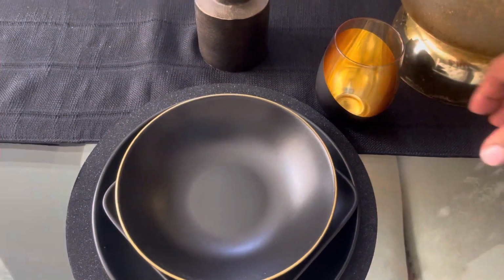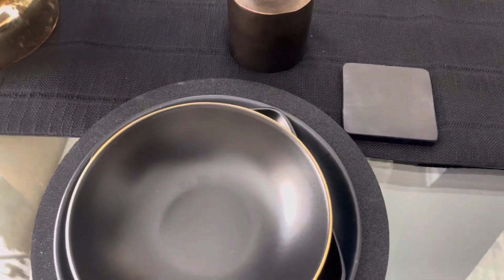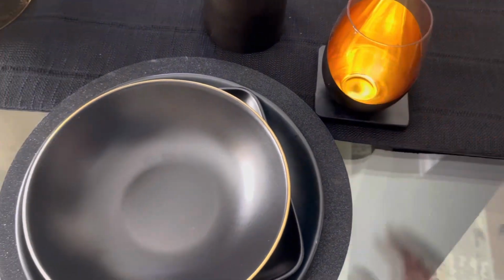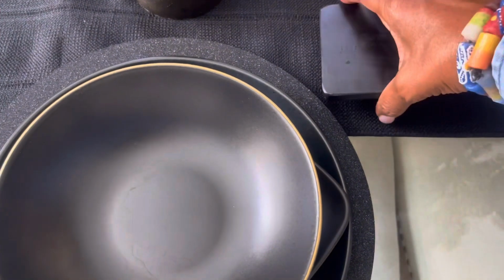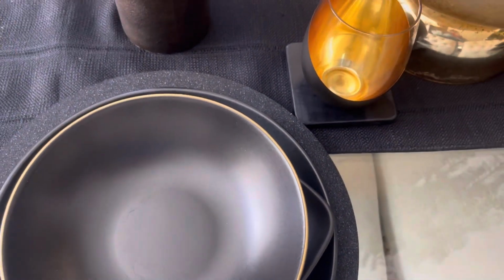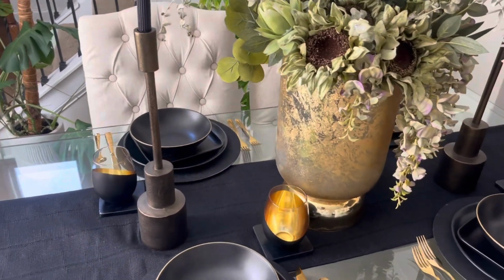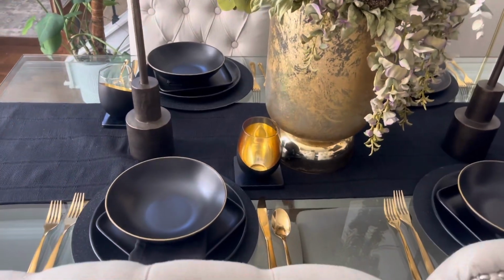The same is true with these glasses. I got these from Amazon. If you're interested in them, I will have them linked below. I do have them in my Amazon store, but I do love those glasses. They are black with the gold inside, and I just think they're so unique, and they will make a nice addition to any tablescape. So pretty.